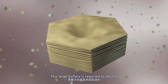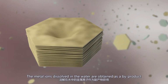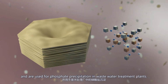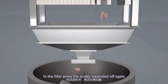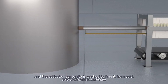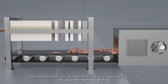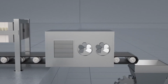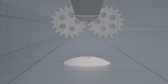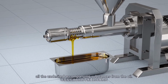This large surface is required to absorb all the undesired substances and impurities from the oil. The metal ions dissolved in the water are obtained as a byproduct, and are used for phosphate precipitation in wastewater treatment plants. In the filter press, the acid is separated off again and the activated bentonite is washed to free it from acid. The filtered material is dried and milled to an optimal grain size, so it can be completely filtered out of the oil again after use. The bleaching earth Tonsil is now ready to absorb all the undesired accompanying substances from the oil.